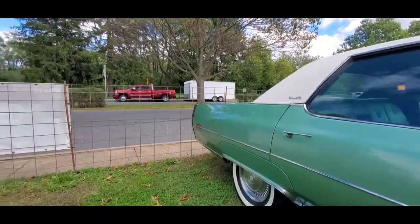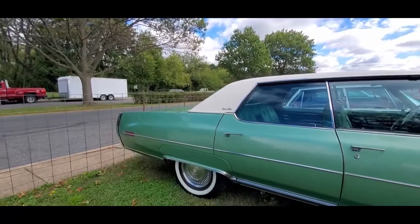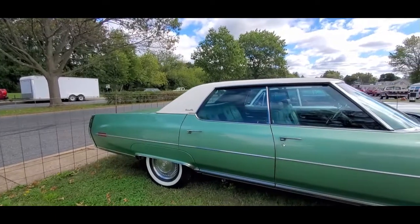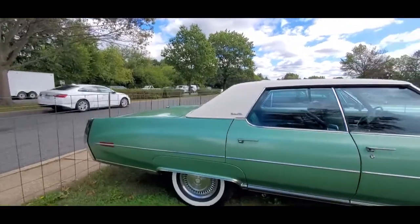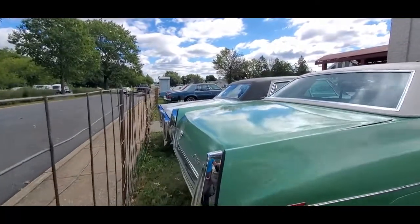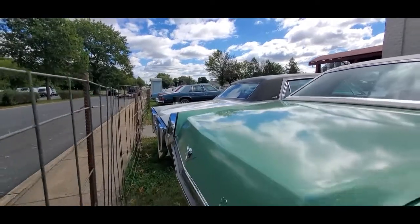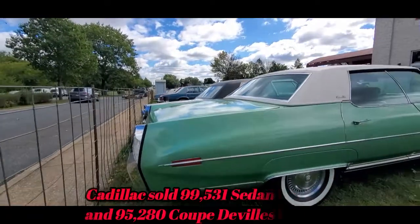Hang on a second. There we go. I just did that with my hip. And try to get the back over here. You can see the evolution of the fin right here, which is kind of cool. This is against the fence, so I can't give you the full effect, but really neat.